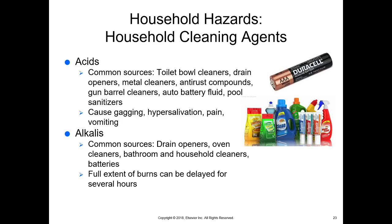Some other things that we can see a problem with. So acids and alkalis, the chemicals that you use for cleaning, sometimes things that are in stuff that you use like toothpaste, batteries, anti-rust compounds, drain openers, that kind of thing. You wouldn't think that they would eat them or drink them, but I've seen it happen. So you do need to be very careful. With acids, you will see a problem right away. It will burn right away.